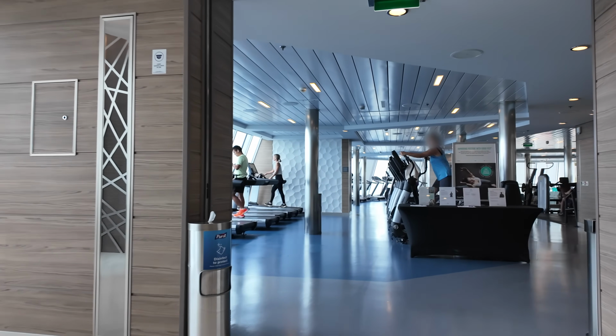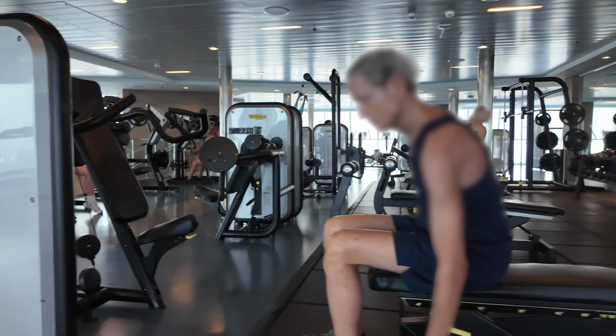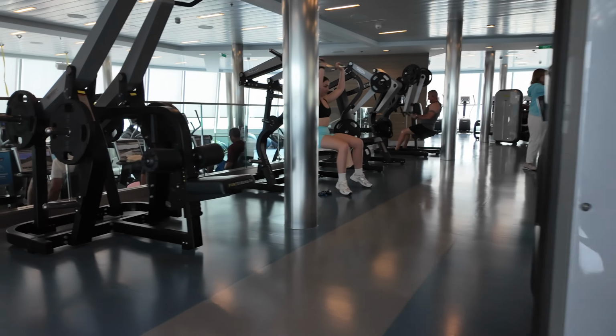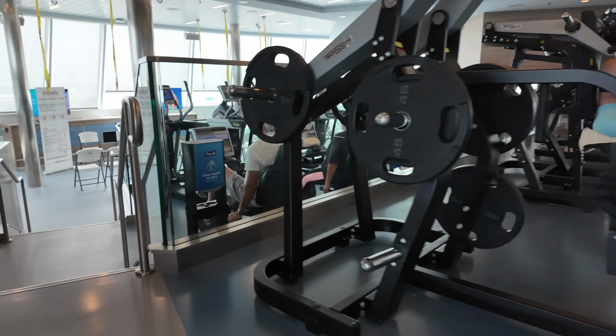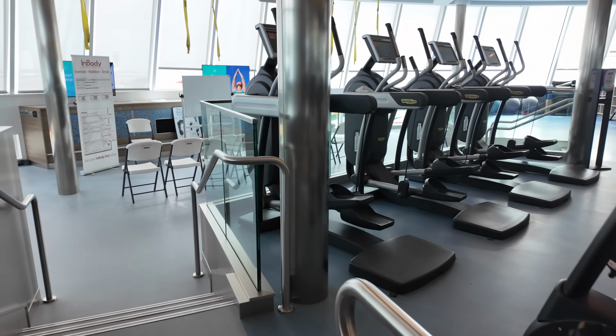The fitness centre was so popular, it was actually tough to find a quiet moment to film in here. It's a huge space with all the equipment you need to stay active, or at least to keep your clothes fitting comfortably by the end of the cruise. Let's get real though, it's just there to balance out the dessert bar, right?